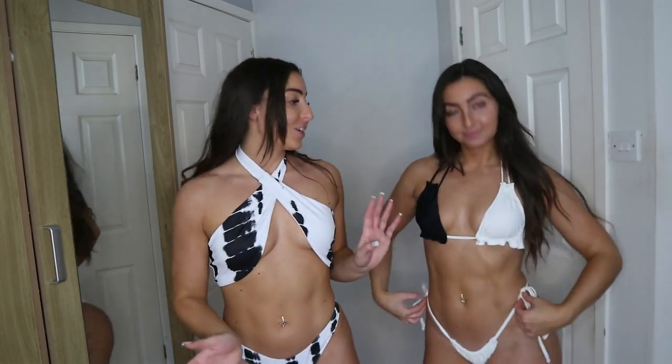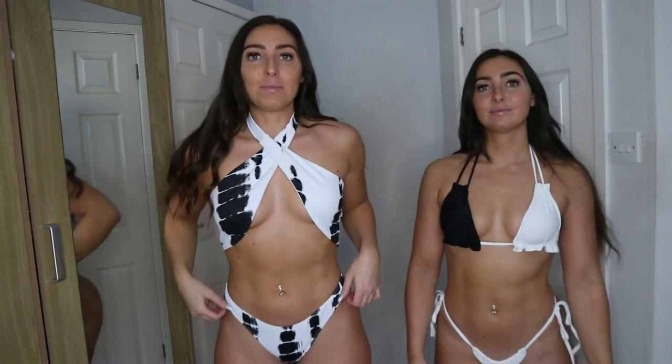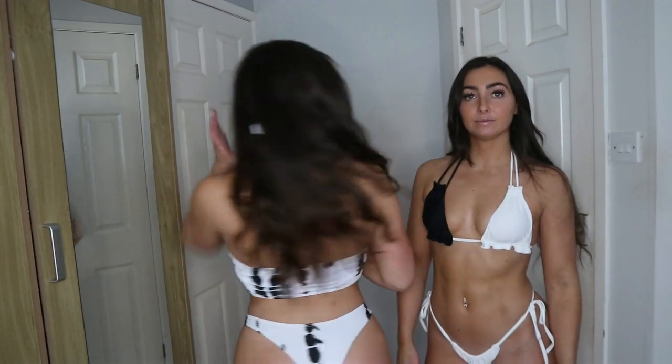Matching black and white. Of course, we have to go a little bit matching with everything we do. This, I'm not sure. I don't think I like it. I don't like the tie. The bottoms are nice, just quite thick bottoms. Yeah, they're cute.